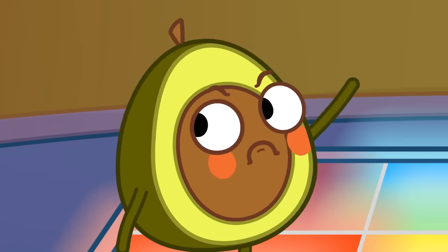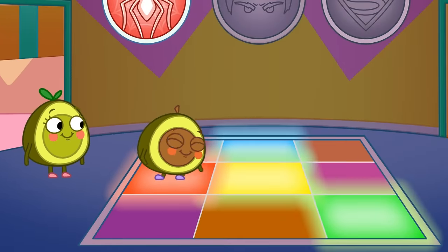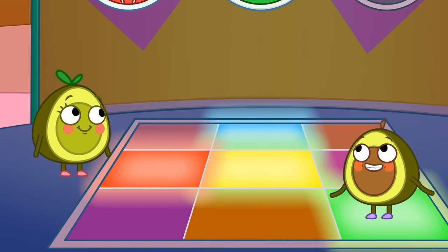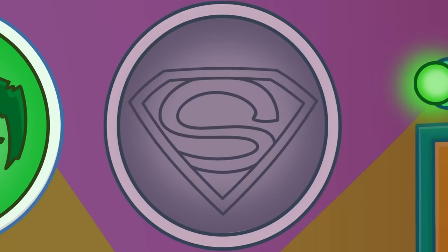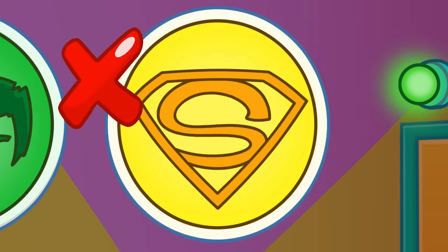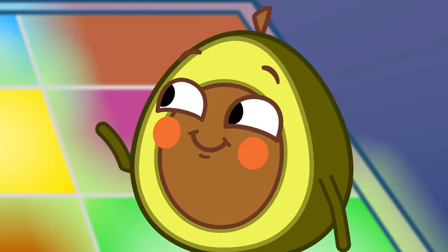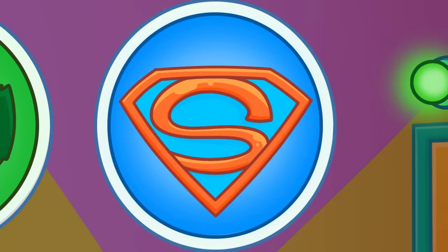Hmm? What color is the bulk? This one needs green! That's right! The bulk is green! It needs yellow! Wrong! Super Guy's suit is not yellow! Try again, kids! No! We need the blue color! Is that right? It is!